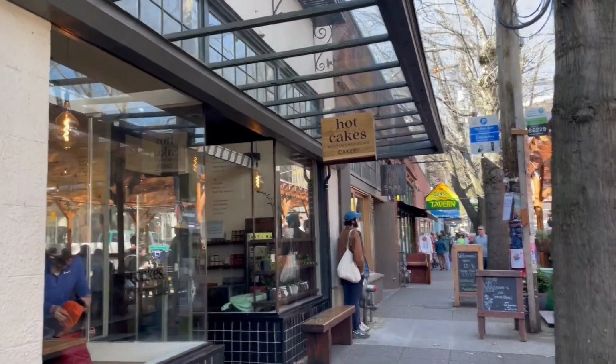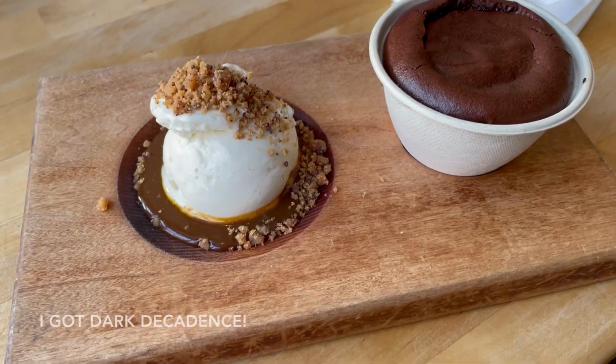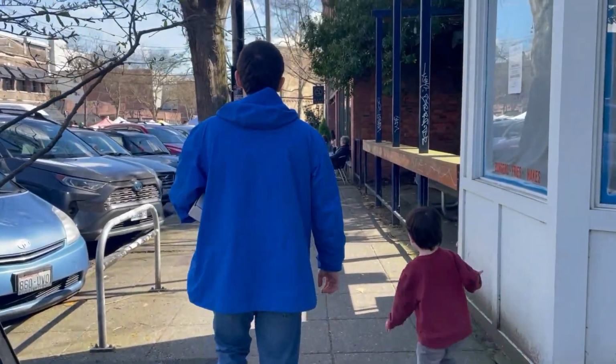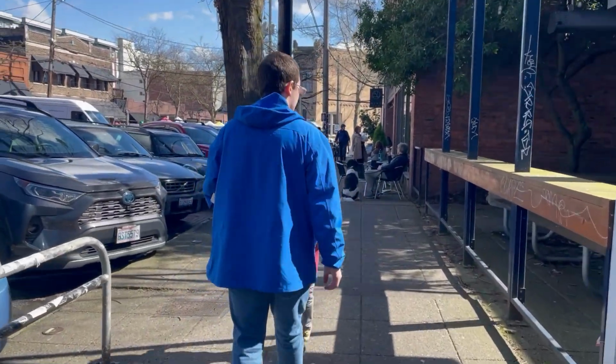So my husband's quote-unquote every-time-we-visit must was hotcakes. I got coffee from Umbria Cafe just down the street that went along with the hotcake.